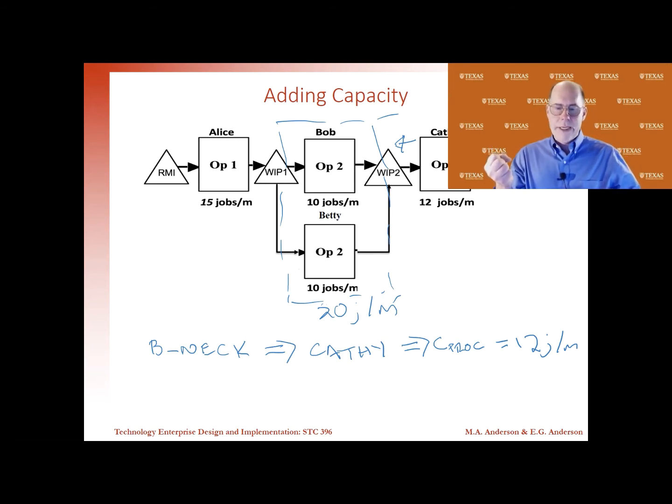Now, at that point, the bottleneck may shift. And indeed, it did so here. So Bob and Betty, they're no longer bottlenecks. It shifts over to Kathy. And so we're at 12 jobs per minute. There is always going to be a bottleneck. Always. Now, another thing to note, which goes along with this, is adding Betty to help out Bob didn't double the capacity. It shifted the bottleneck, so it improved capacity, but it didn't double it. And that's commonly going to be the case.